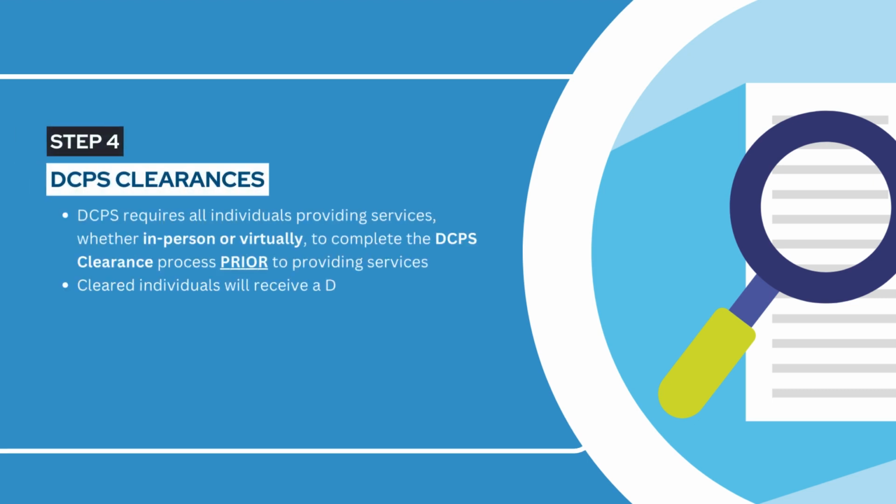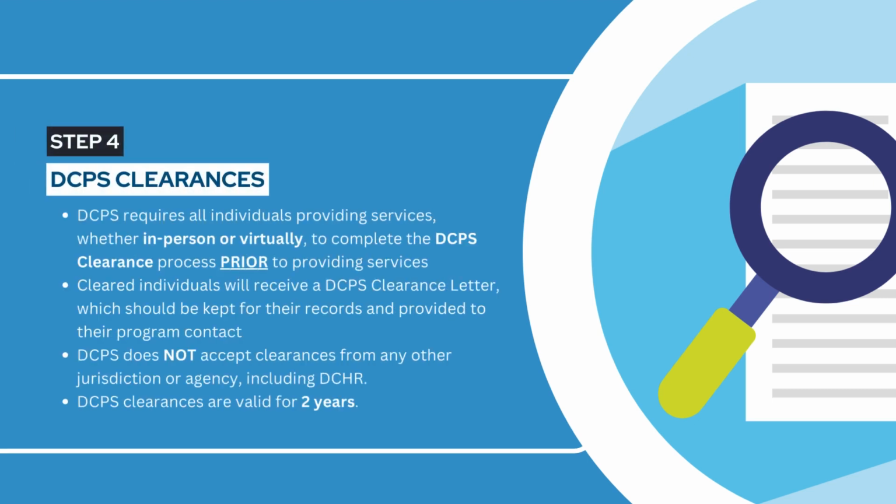Step 4. Have all staff and volunteers cleared by DCPS. Anyone working with students more than once a year must complete the DCPS clearance process prior to providing services. DCPS does not accept any clearances from any other jurisdiction or agency, including DCHR. Clearances are valid for 2 years.